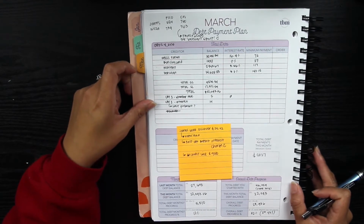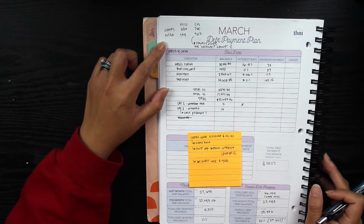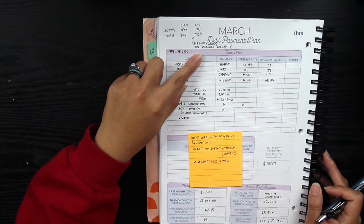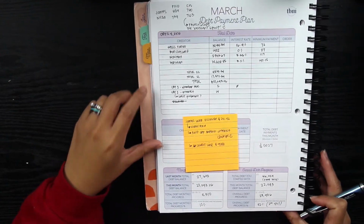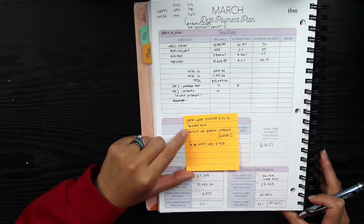And something that I also include in this worksheet is tracking our credit score. I was really excited to see that I fell under the excellent group with my credit score. That's never happened to me before, so I was really excited about that. I also made a note this month that my husband used his Discover card, which was the very first card paid off at the beginning of the year.